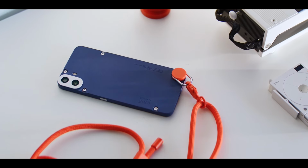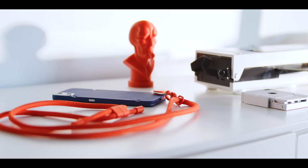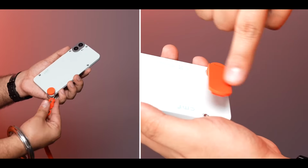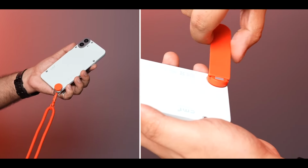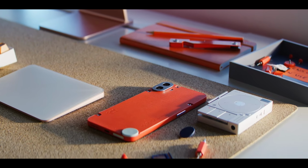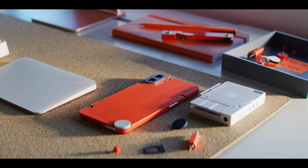The lanyard is made of thick, woven fabric. Someone much cooler and younger than me might be able to pull off wearing their phone with it. The kickstand feels sturdy, though I wish the arm sat flush against the phone when not in use. All these accessories come in a vibrant orange color, apparently the gadget color of the year.